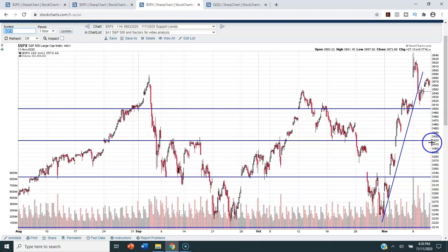But on the hourly charts, it's a little easier here to see some of these shorter term support areas. So that's why I wanted you to see this on the hourlies. The 3420 area goes back to, like I said, really the last week or so of August. That started here on the 24th, where that's the first time we ever got above 3420 on the S&P 500.